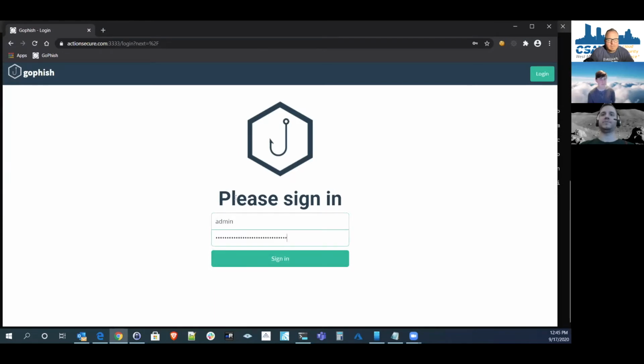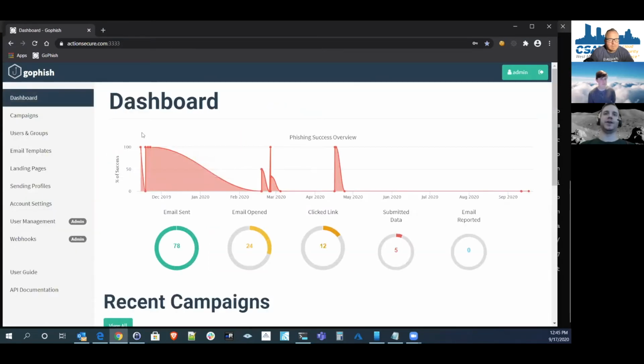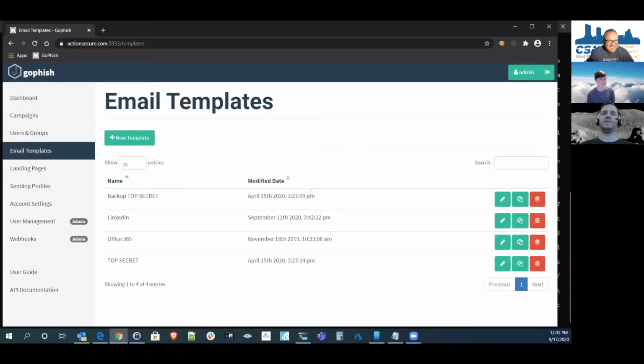I'll log in. Password is root and toor, of course. No, just kidding.